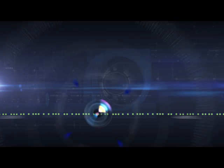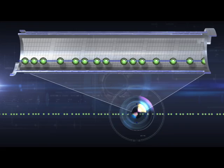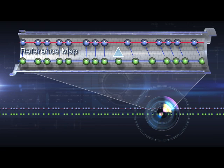Armed with this, you can examine DNA at single molecule resolution. To identify structural variation, simply compare your genome map against a map from another individual or a reference genome. Or you can use it to direct de novo assembly of next-gen contigs.